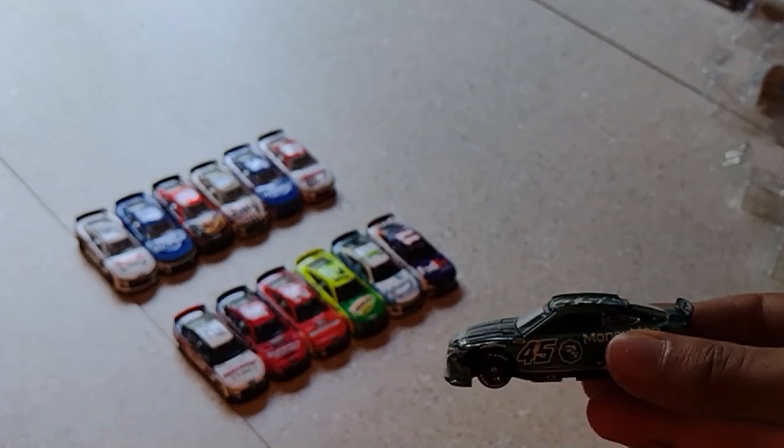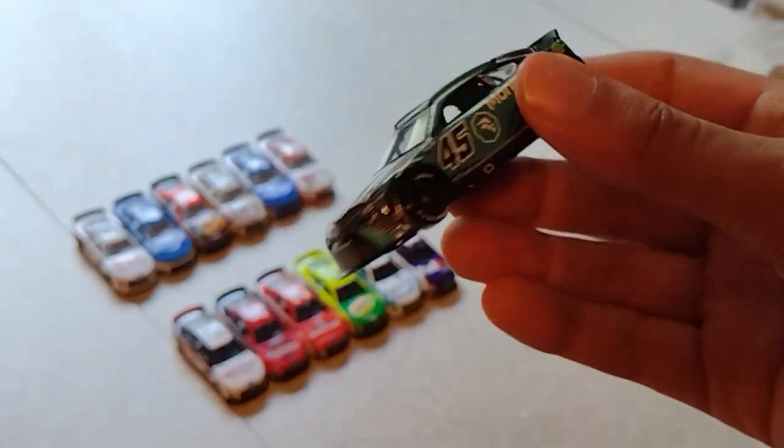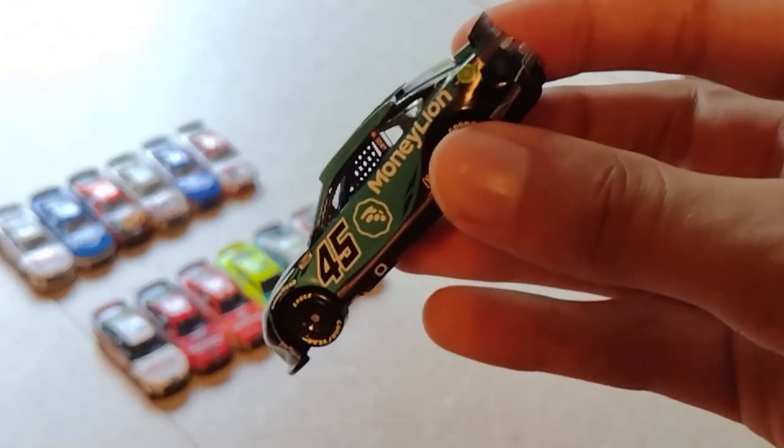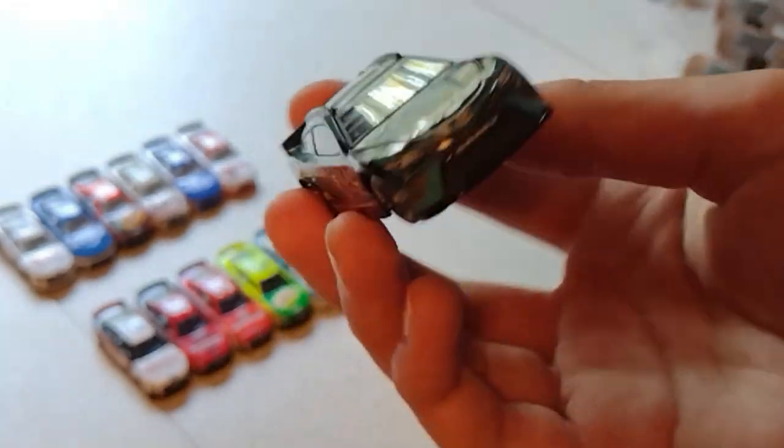Let me just open this up real quick for you guys. If I can get it. Ow. All right, I got it. Got it open, folks. Let's take a look at this car out of the box. There we go. 45 Money Lion. This is just a good looking car, man. I did not mean to move that. It is on me. But this is just a really good looking car. The 45 Kurt Busch Money Lion.